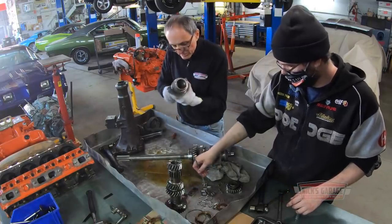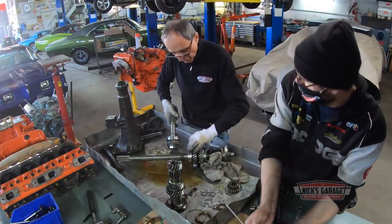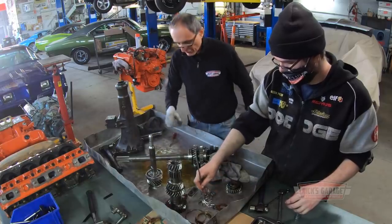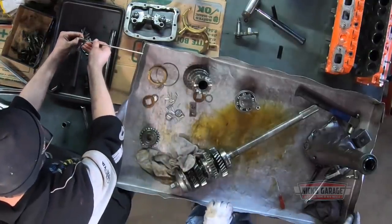But you know what? This one seems to hum a little bit. This one here is quiet. This one we're gonna have to replace. Yeah, I can hear the other one. Okay, so we're gonna get a front bearing, get a new seal kit, and get a shaft. That's about it. So we're pretty good.